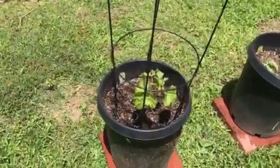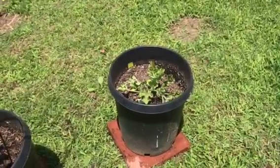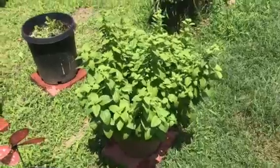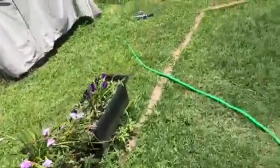Some okra I potted today. This is a watermelon that I potted today. My lemon balm, as you can see, is doing extremely well. Those are just some things to bring in the bees.